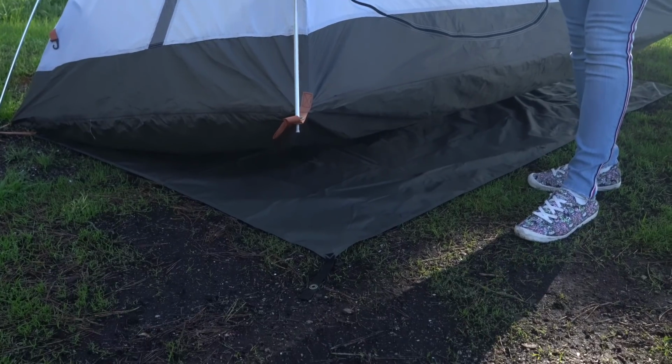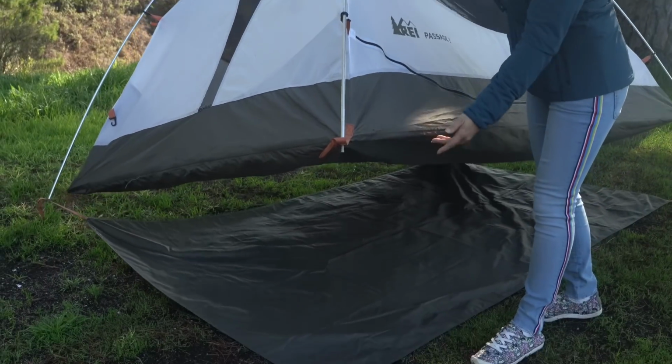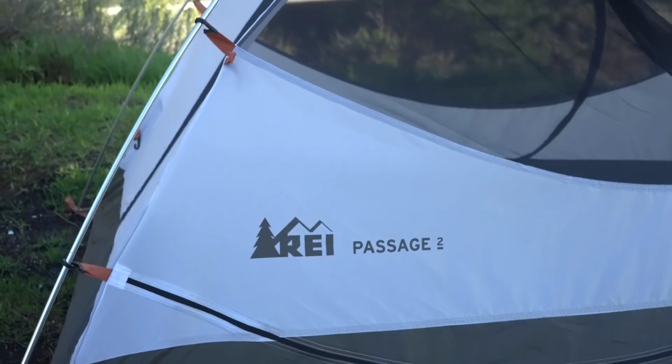The one thing we really recommend with tents is a footprint. It doesn't come with the tent, so that's a separate purchase. And I recommend it because it keeps your tent from getting damaged, especially on the bottom with all these rocks and stuff.